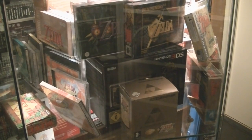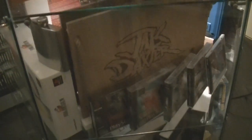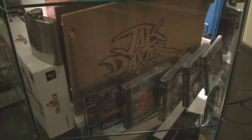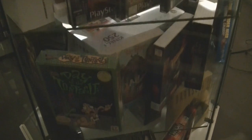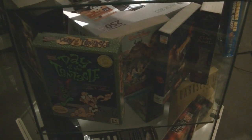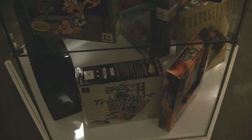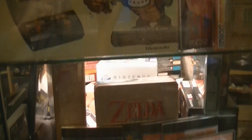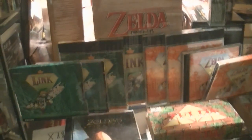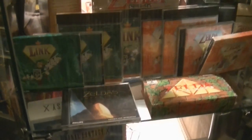The Zelda 3DS XL and the Zelda 3DS, the Zelda Game Boy Advance SP, and in the bottom you have the Jak and Daxter press kit signed by the creators of the game, and some rare PlayStation games like Castlevania Symphony of the Night. Here we have PC games again with Mega Man 3, which is a rare one, and in the bottom is a PlayStation 1 set that is incredibly hard to find. Some more Game & Watch stuff, and here you have the unique and horrible Zelda games for the CDI, and of course the Zelda Game & Watch.